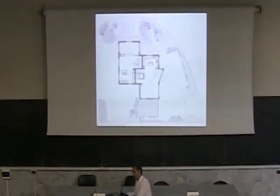So you see the triangular shaped site, it's very steep, there's a height difference of 7 meters, and the square footage you could build was very small. Each footprint of the building is only about 75 square meters, it's like a small row house.